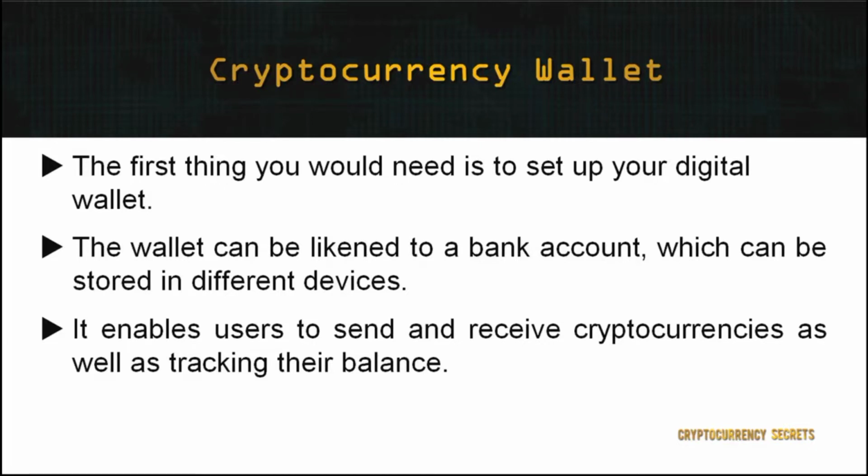The wallet can be likened to a bank account, which can be stored in different devices. A cryptocurrency wallet is a software program that functions to store private and public keys and interacts with the various blockchains. It enables users to send and receive cryptocurrencies as well as track their balance.